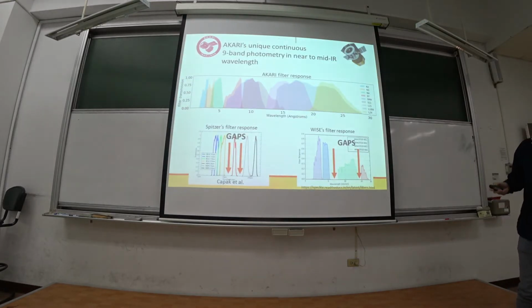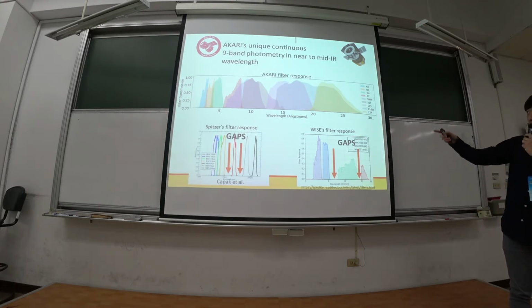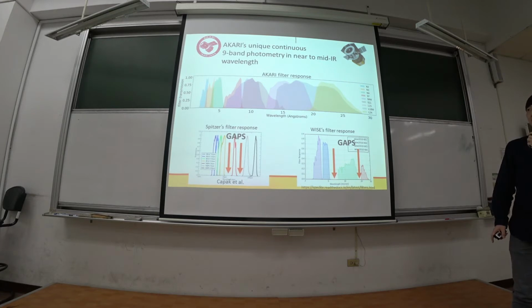So once upon a time, there was a telescope called AKARI. It is an infrared telescope. And AKARI has a very unique feature, which is that it has continuous nine-band photometry in near-infrared to mid-infrared wavelengths. You can see from this filter response plot that there is no single gap in the AKARI bands. Compared with other well-known infrared telescopes like Spitzer or WISE, which have gaps in between the bands, AKARI can technically detect those sources which are missed by Spitzer or WISE due to these gaps.